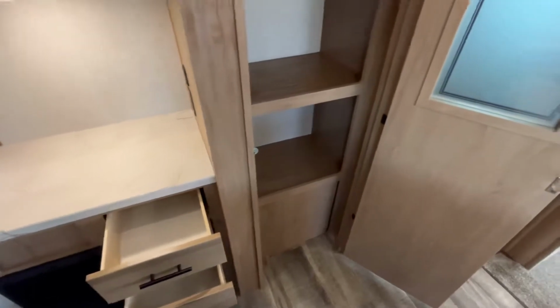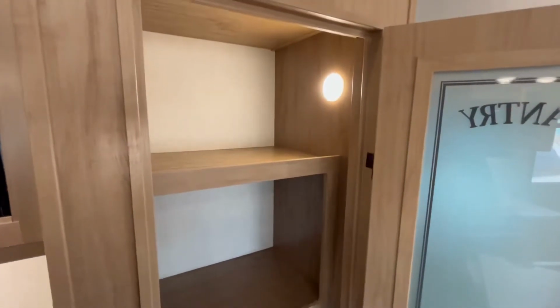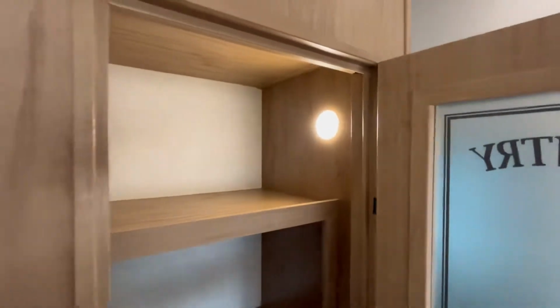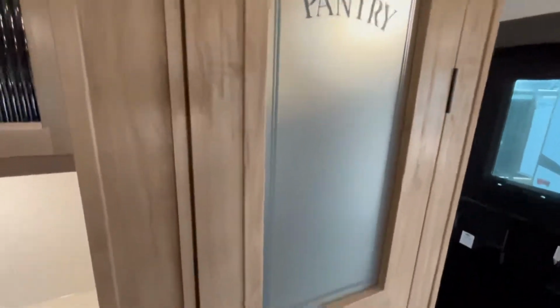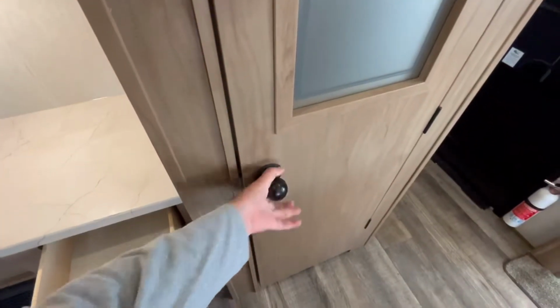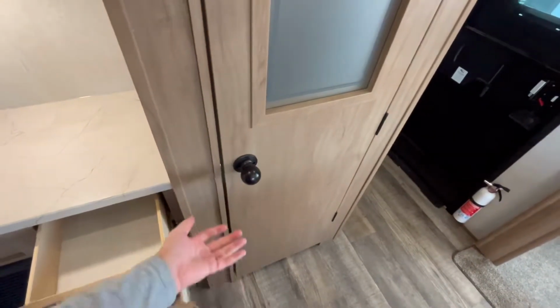And then you have a very, very nice sized pantry right here. This door is held with a magnet, and it says pantry on it in case you forgot where it was. But I wish they would use a cabinet pull instead of this, because everybody always wants to turn it and can't figure out why it's not opening.